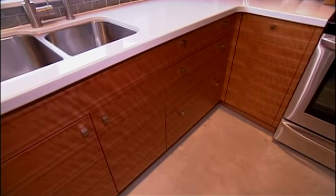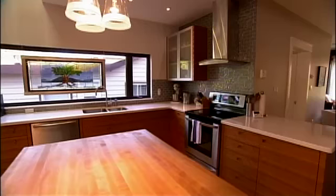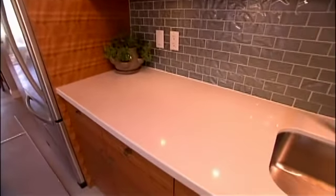Let's talk about some of the other features. You went with a nice horizontal grain on your cabinetry. This is quarter sawn cherry. It's a different look completely, and we think it's really interesting, and it gives the kitchen a bit of a different look. Countertop, you went with the man-made crushed quartz. It's just one of the hardest and most durable materials you can get in a kitchen. Also, I love the look.